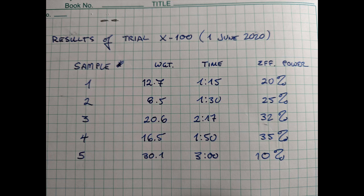Here's a perfect example of what is meant by nothing without context or reference. Here's a collection of what looks to be experimental data. But of what? What's sample 1? What's sample 2, 3, 4, or 5? What are they made up of? Where did you get them? How did you formulate them? Did you formulate them? Did you buy them? Weight? Why record the weight? Why record the time? And what is effective power? Where does any of this information come from? What does it mean? What is its context? Otherwise, this information is just pointless, vague, obtuse, useless.